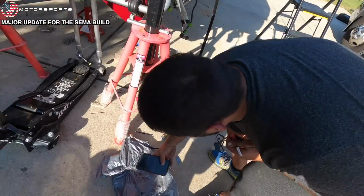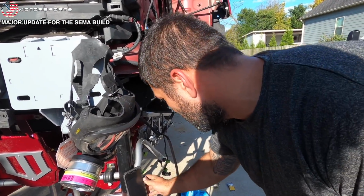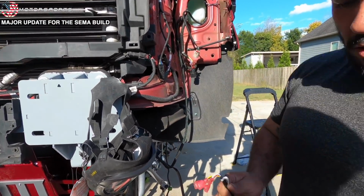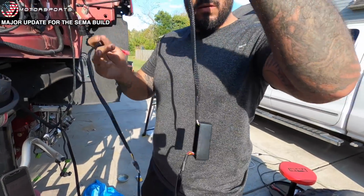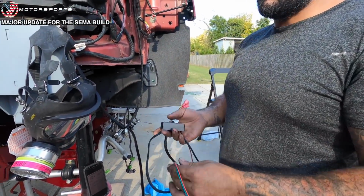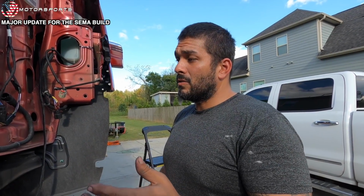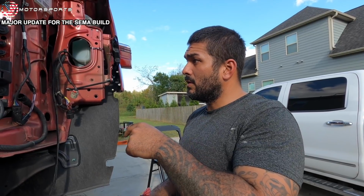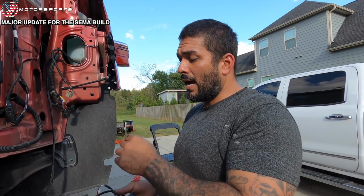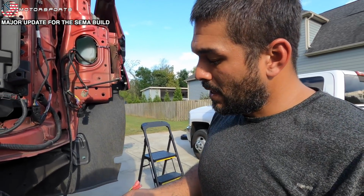This is the harness that comes with the headlight. I've got to keep this up here so I can see which ones I have to do again. It's ready to go so you don't have any issues, because on the newer trucks there are a lot of sensors that tell you if you have a bulb out. If you were to use Phil's board without the harness part, it's probably going to display an error message that one of your bulbs is out, even though it's not.